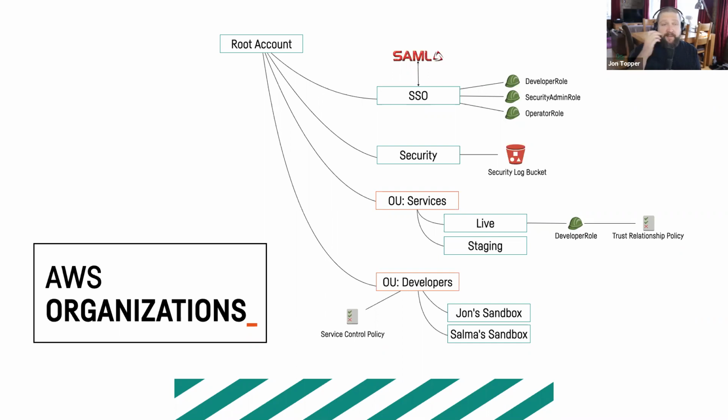managing the sort of security logging and security analytics I'm going to talk about a little bit later on, and then reduce access to that only to the people that should have access to security things, providing OUs then for services under which you have accounts for live and staging, and an OU for developers. So you have developer accounts, like one per individual working on your team, so that they can use a sandbox, but using that service control policy to limit the things they can start up. So only allowing T2 instance types, for example, for cost, or only allowing things to be started in Frankfurt or whatever.